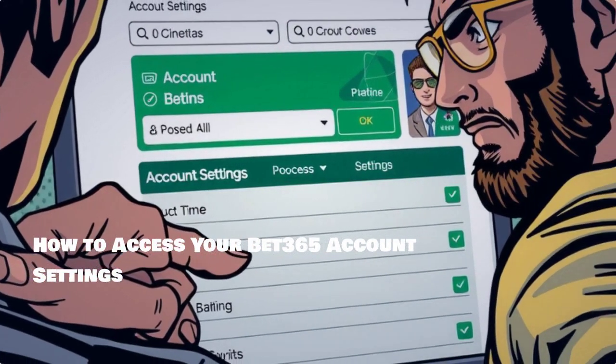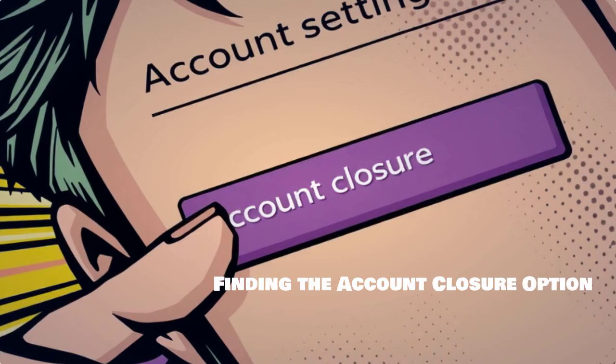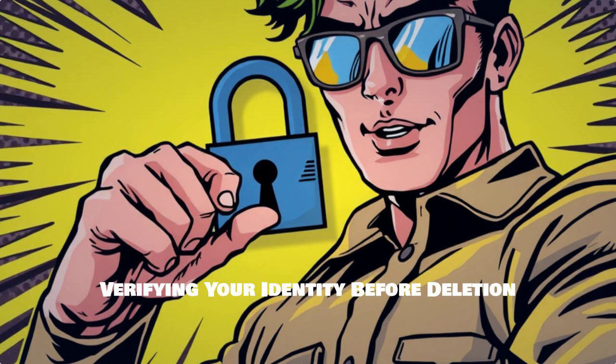First, log into your Bet365 account and navigate to the Account Settings section. Look for the Account Closure option within your settings. It should be clearly labeled. Before you can delete your account, you will need to verify your identity to ensure the safety of your data.